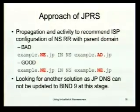Here is the current approach of JPRS: propagation and activity to recommend the ISP's configuration of NSRR with the parent domain. If the ISP uses an out-of-bailiwick name server, the ISP should change to an in-bailiwick name server. JPRS is looking for another solution because JPDNS cannot upgrade to BIND9 at this stage.